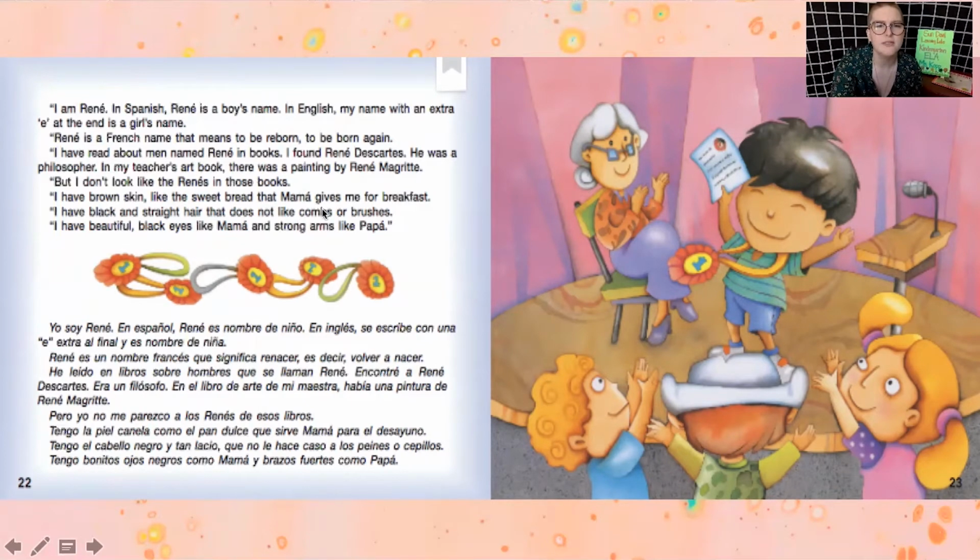I have brown skin, like the sweetbread that Mama gives me for breakfast. I have black straight hair that does not like combs or brushes. I have beautiful black eyes like Mama and strong arms like Papa.